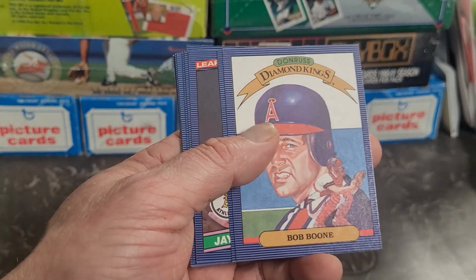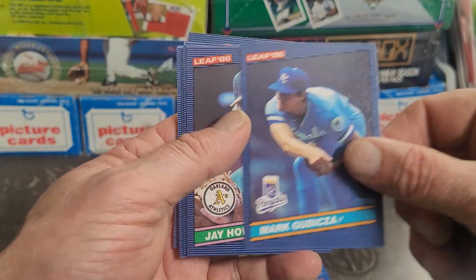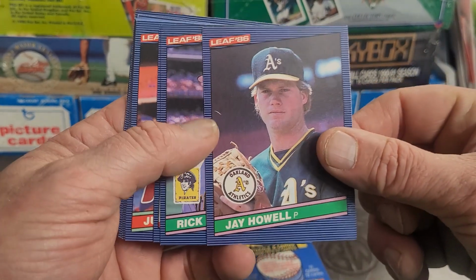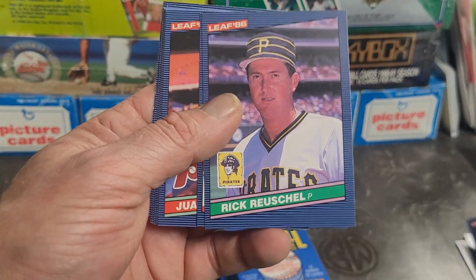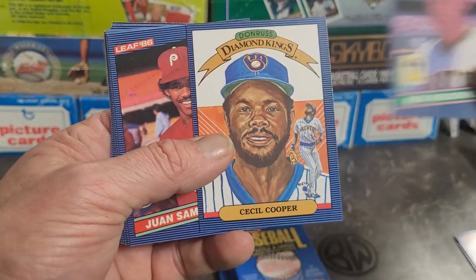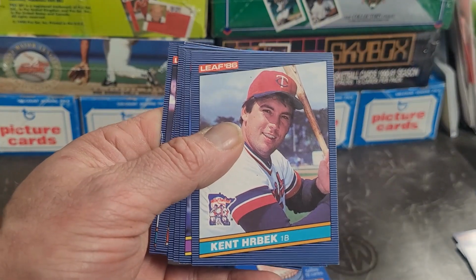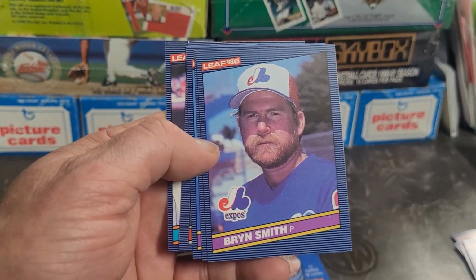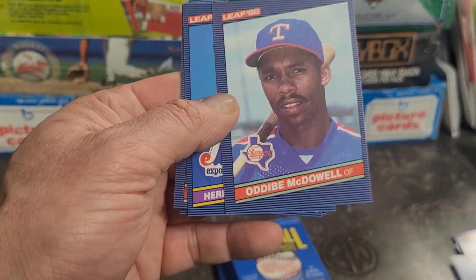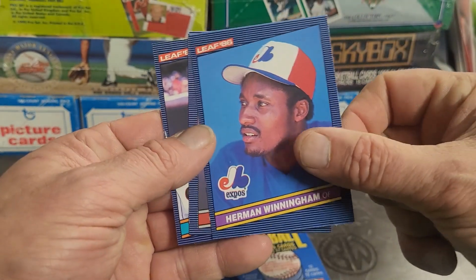Okay, we're starting off with Bob Boone. Mark Gubicza. Jay Howell. Okay. Well, I hope the centering gets better as we go. Well, no. Rick Rhoden, that centering is really bad. That's ugly. Cecil Cooper. Juan Samuel. Kent Hrbek. Bryn Smith. Canada. Oddibe McDowell. Oddibe. Herman Winningham.